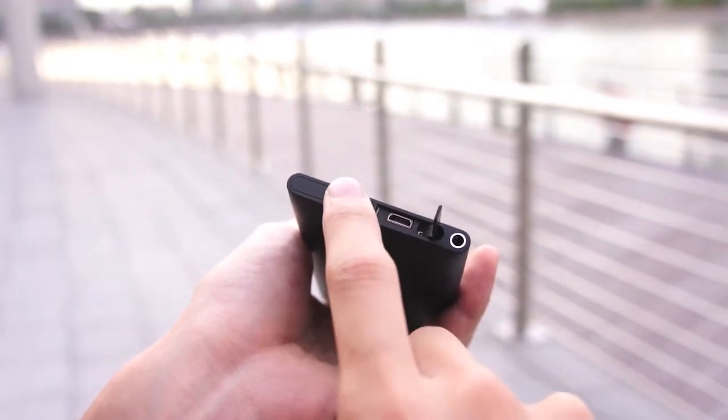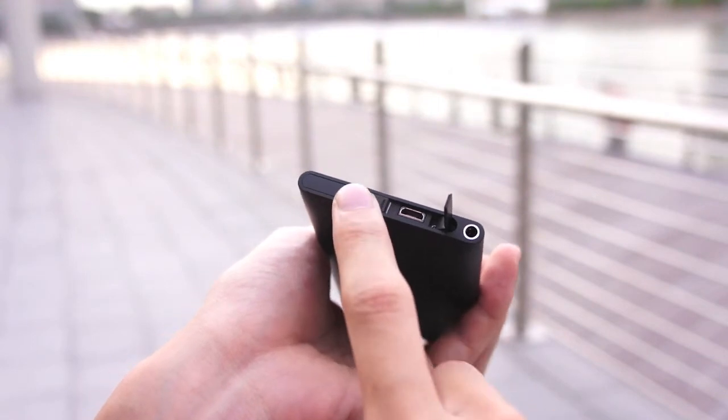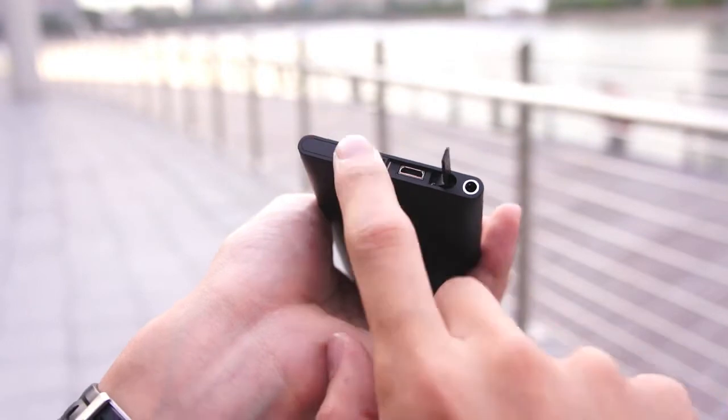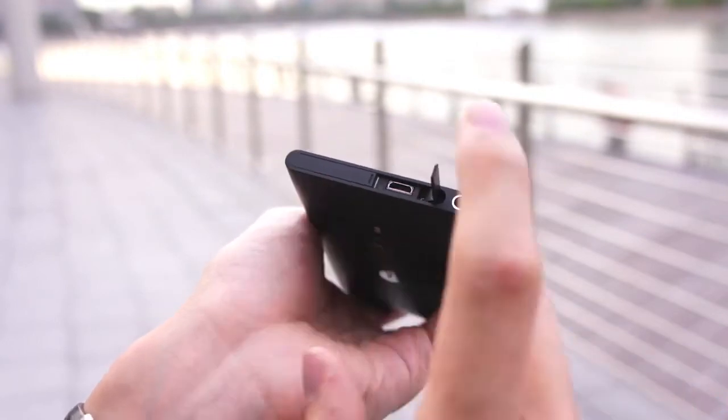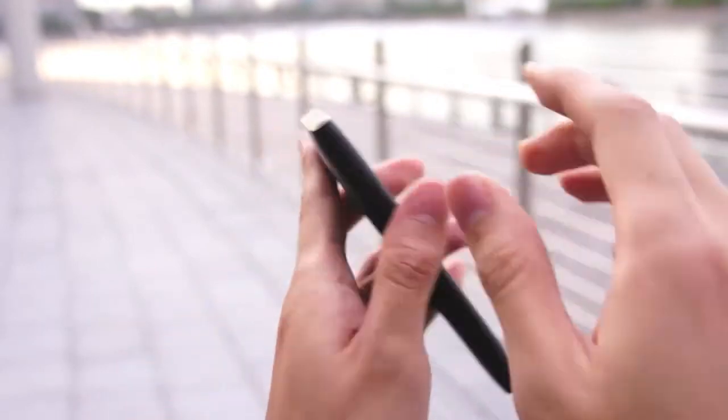So this is the only other manufacturer, apart from Motorola and Apple, that has moved on to the micro SIM. The N9 was the first Nokia phone using a micro SIM, and now the Lumia 800 follows along. So, you have a 3.5mm headphone jack.